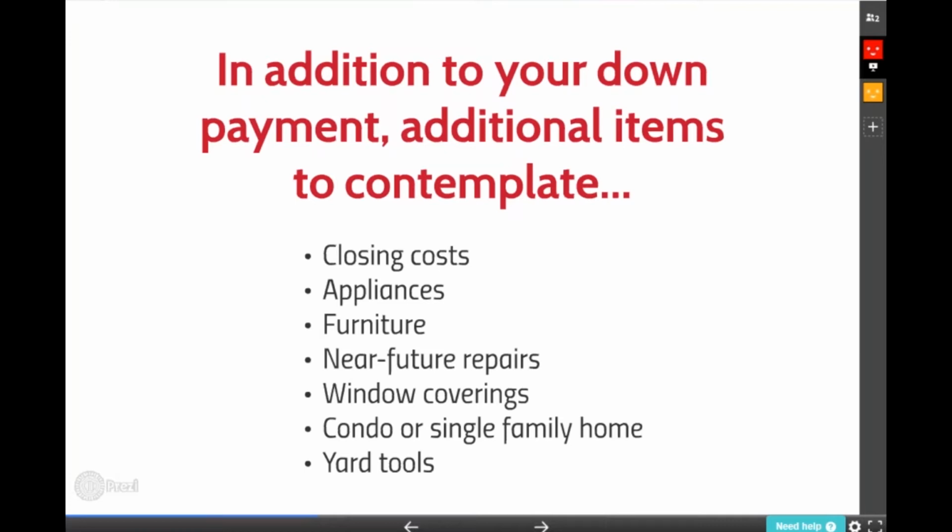We also want you to prepare for some of the expenses directly related to the property itself, so appliances, furniture, repairs that might need to be done, whether they're repairs before you move in or repairs that you find after you move in that need to be handled. Window coverings, again, if it's a condo or if it's single family, if it's a single family home, you may need to cover the expense of maintaining a yard and the upkeep of a yard. If it's a condominium, you may not have those additional expenses, but you'll also have the HOA fees, and we want you to be prepared for those.